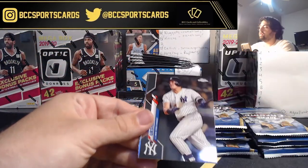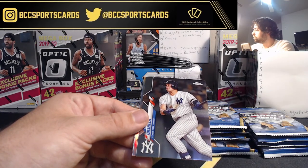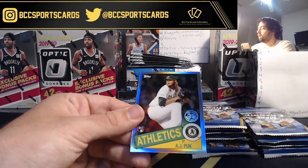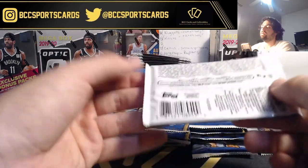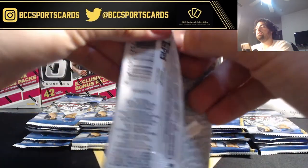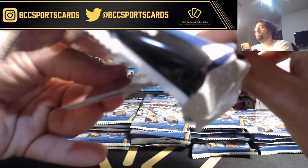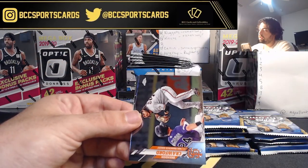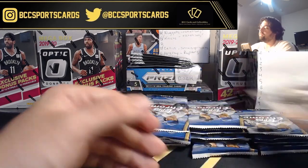Kyle Schwarber, Gio Urshela, Gio Urshela, 35th for our A's. It's an AJ Puk. Segura, Kershaw, Crawford, Ichiro from the 2000s, and a Logan Webb.